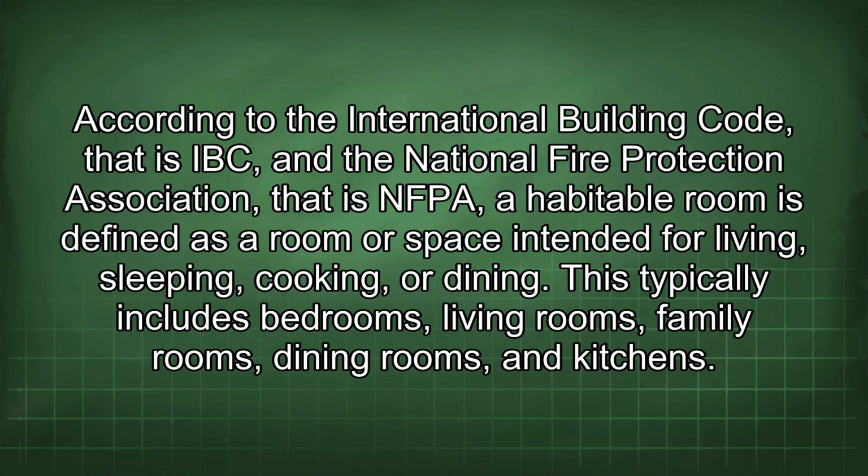According to the International Building Code, that is IBC, and the National Fire Protection Association, that is NFPA, a habitable room is defined as a room or space intended for living, sleeping, cooking, or dining. This typically includes bedrooms, living rooms, family rooms, dining rooms, and kitchens.